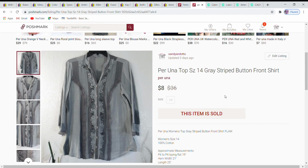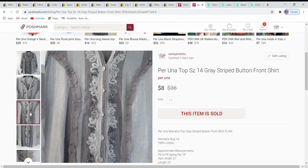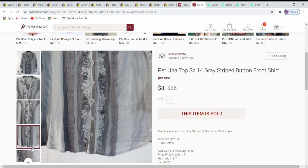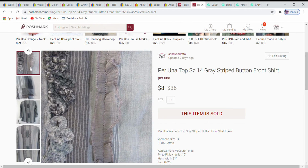Now this top, I sold this for $8 because it had a flaw on it. And because I know where the flaw is, it's right here. And I'll get a close-up because as I was taking pictures, I was trying to get closer and closer to that flaw so that it was a little more evident when you actually saw the picture. This part of the ribbon accent, that seam, had come undone there. Somebody with a little more sewing skill could probably fix that up pretty easily and do a nice job on it.